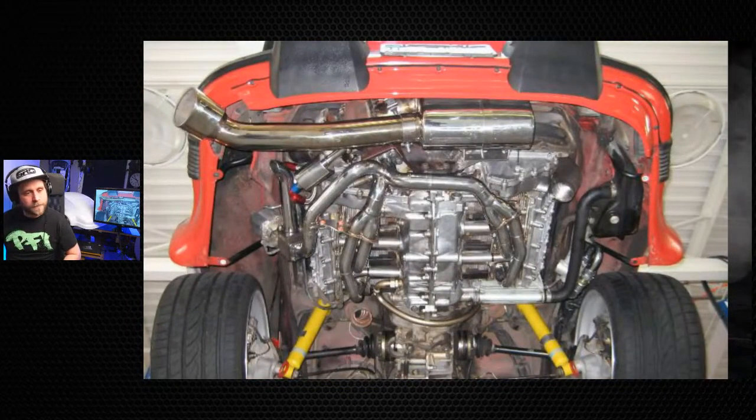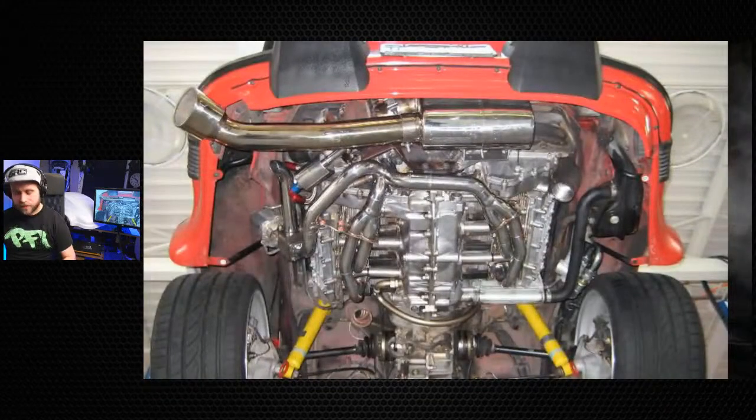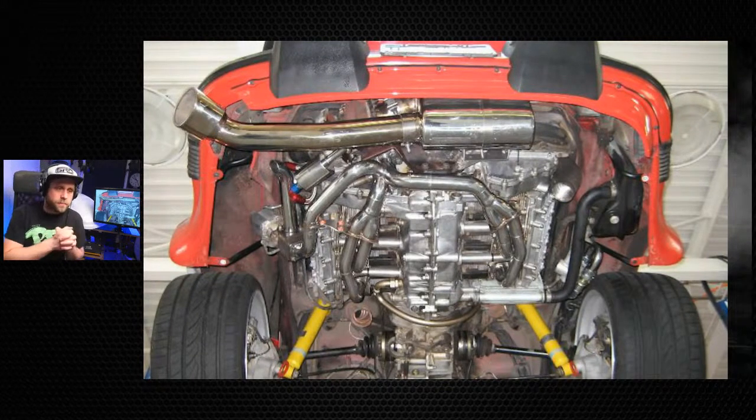I don't know. Anyway, here, let's look at exhausts. So here you can see this is a good example of a turbo Porsche, right? You can see there's a lot of tubes down there, but you can see the headers, the exhaust manifolds go all the way to a turbo, and then there's also a wastegate.